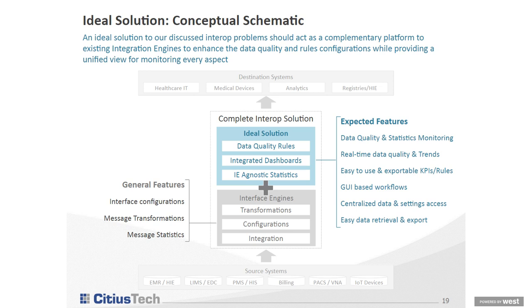It would do some amount of parsing in order to get the data out of it. So if we need things like the patient's demographics, or maybe the diagnosis codes, what we can do is just do a little bit of parsing to figure out those fields, and then run data quality on top of it. This agent sitting inside the interface engine is going to help us out.